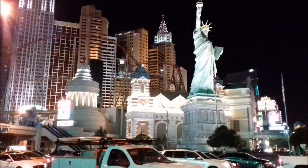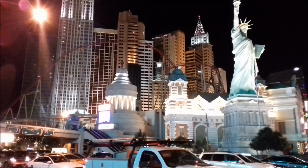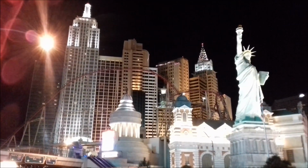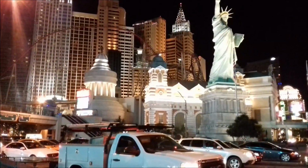All right, now here's another location that looks good, that feels good. I don't know how and where, but I want to take a photograph here. Again, it's the New York Hotel. Currently I'm standing at Tropicana Avenue and Las Vegas Boulevard.